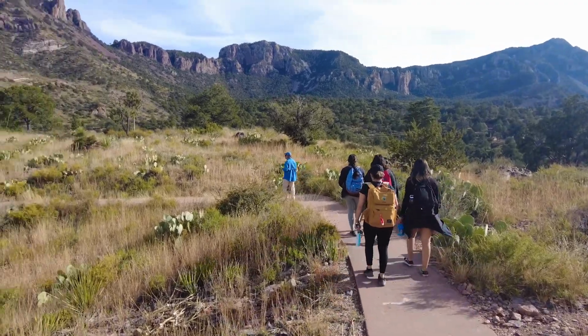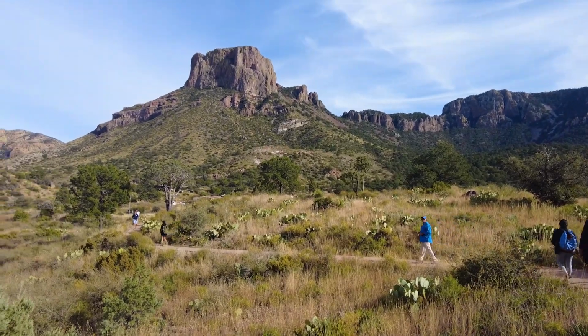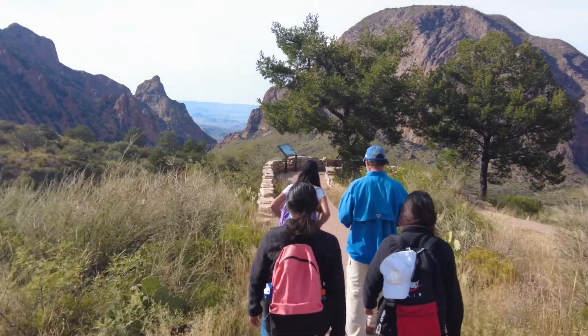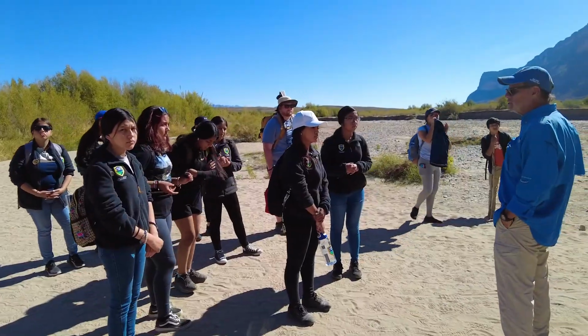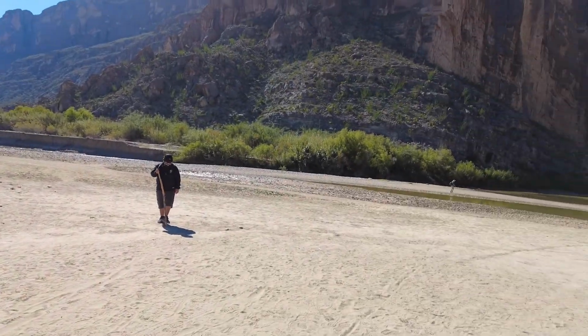The unique part about this is there's a small mountain range called the Chisos Mountains. It's the only mountain range that's right in the middle of a national park in the country here. It's part of the Rocky Mountain chain, but it also gives our students the opportunity to see the difference in environmental zones between the desert floor and a mountain area.